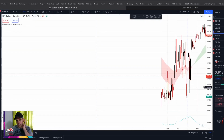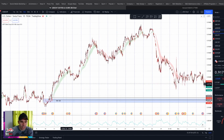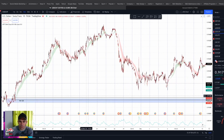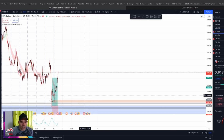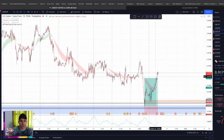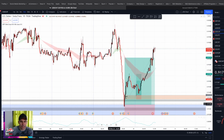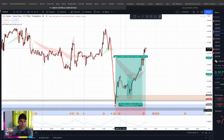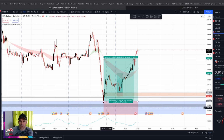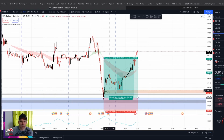If I go all the way back, there were these two areas of imbalance. You can see the gray there. It went through the first one. Now I wasn't looking at trading the first one just because it wasn't in the OB yet. So I was looking at the second one, and when price turned around here, I thought, let me just place my first order at the top of the 4-hour order block.